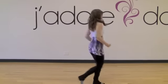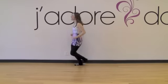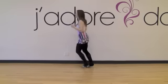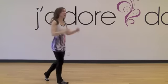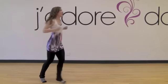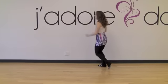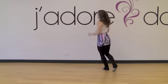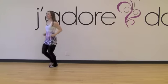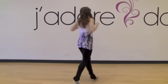Chugga, chugga, chugga, chugga goes the train, quickly, quickly down the lane. Over, under, around and through, makes the whistle go choo-choo. Chugga, chugga, chugga, chugga goes the train, quickly, quickly down the lane. Over, under, around and through, makes the whistle blow choo-choo.